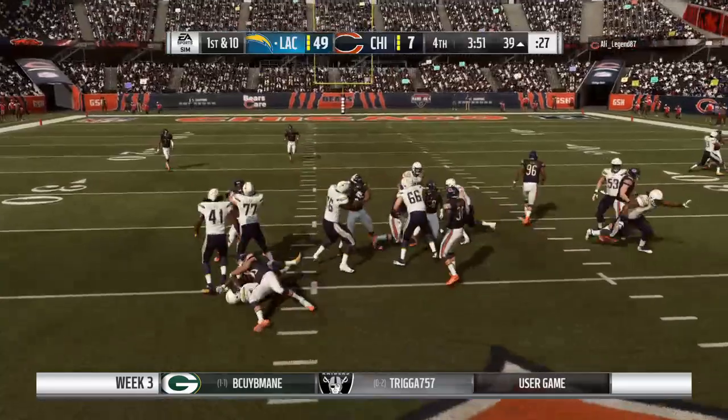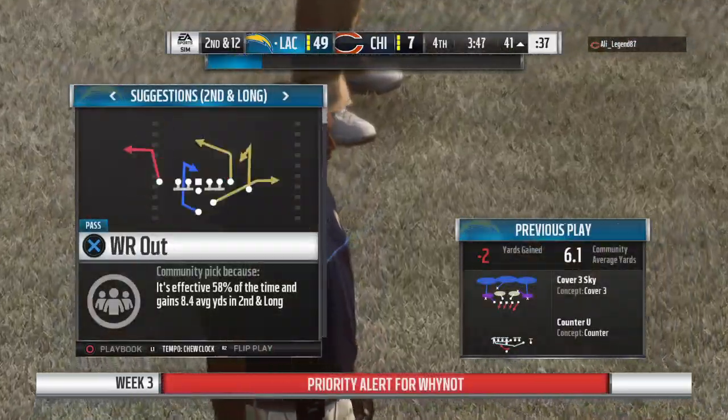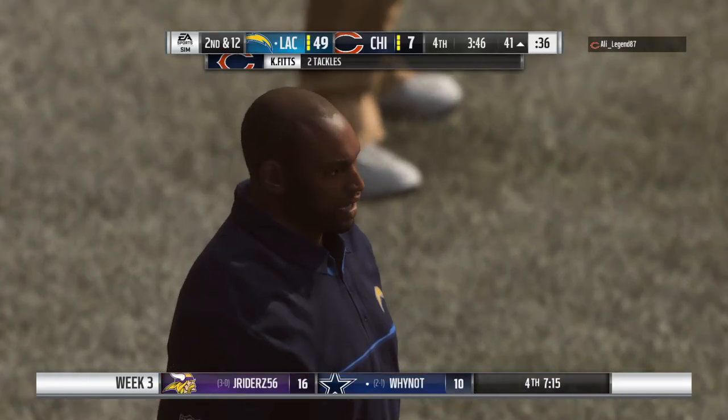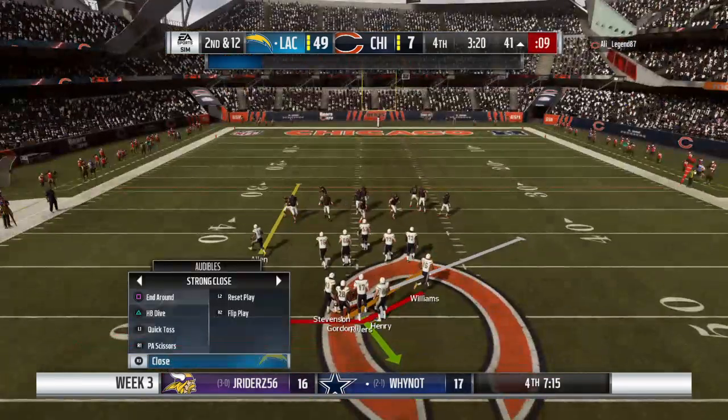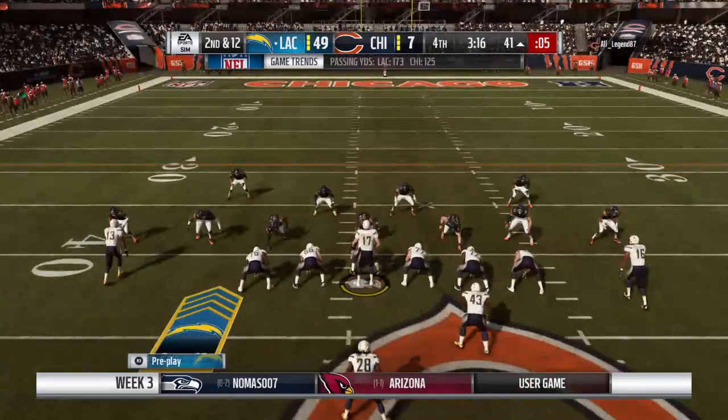Now a 20th carry, number 20 here for Melvin Gordon. And he is going to be stopped cold behind the line of scrimmage. That's going to go as a loss of 2, and it'll be second down. So the opening play of the drive goes backwards. Now they'll come up on 2nd and 12.